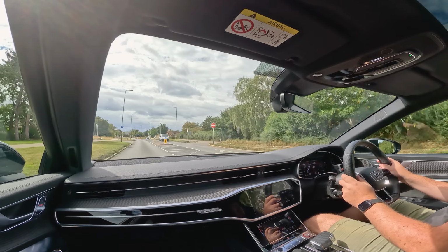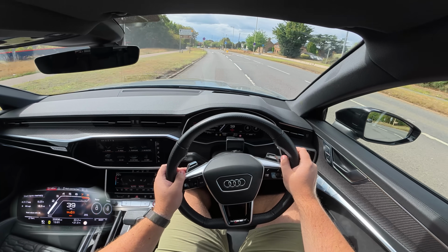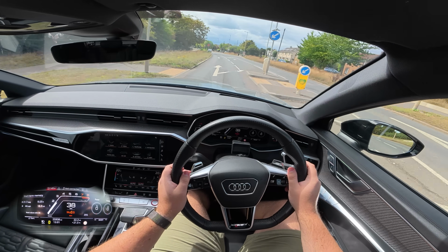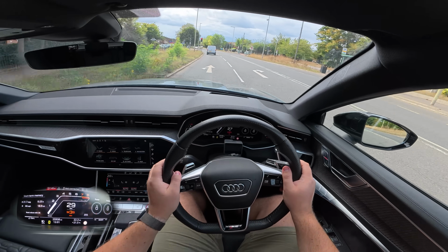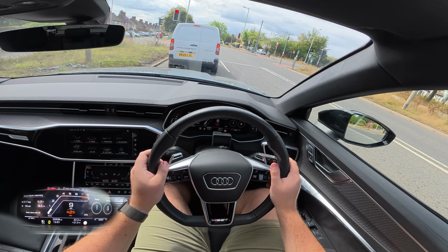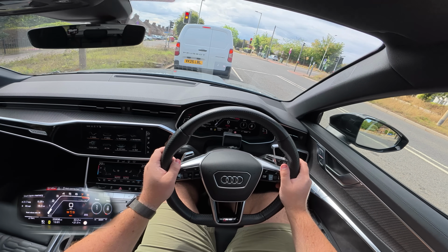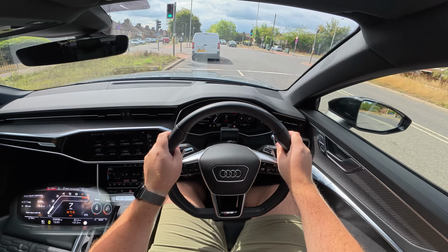But what about down a British B road? Is the width of this thing just slightly too much to handle? Well, before we find that out, we must find out whether this car will still do its claimed 0 to 60 time of 3.4 seconds. That is a hell of a fast time, and even with 600 horsepower, going to be a tough one to beat. But anyway, let's see what this Audi RS6 can muster.